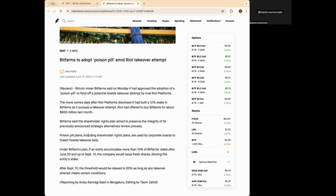Let's talk about this for a little bit. So Riot offered to buy Bitfarms out for $950 million. Now the current market cap of Bitfarms is close to 700 million. So how were they going to buy Bitfarms for 950 million? Well, they were going to offer to buy out the rest of their shares outstanding for the price of $2.30. But that still will not have added up to 950 million. So the rest of that money they were going to pay them by giving them shares of Riot Platforms.